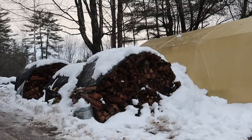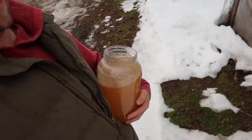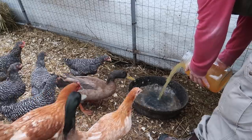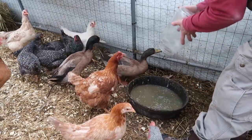I gotta walk backwards. So almost every week we'll make a batch of bone broth when we cook a whole chicken. And it stays in the refrigerator without canning for about a week. And if we have leftovers, we give it to the animals because it's super healthy for us and it's just as healthy for them. So we didn't use that much last week. And I'm gonna make a new batch. And I thought these chickens and ducks would love it.